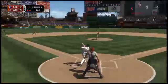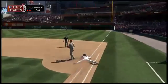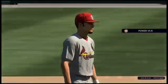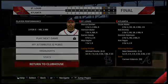Well, Matty V, I don't know what your thoughts are, D-Roll, but boy, when the weather starts to warm up and the ball starts jumping out. Well, the play's been made, and that retires the side. 9-7, the final score in this ball game. Atlanta get the win.